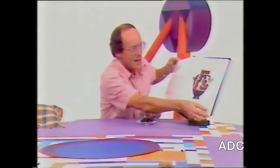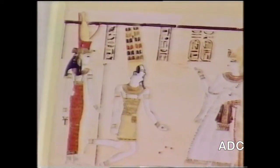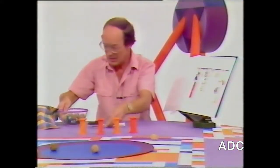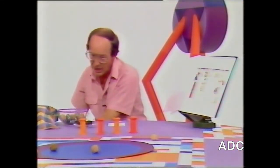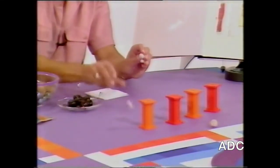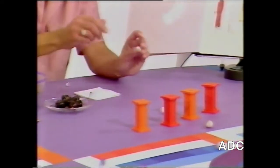No, it goes back to the ancient Egyptians, the pharaohs, and Tutankhamun. Here is Tutankhamun. And in those days, they used to play with pillars and marbles made of clay, which they would roll through the pillars like that, trying to get themselves points. That's how the pharaohs used to play.